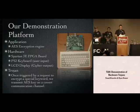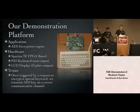Now, once our Trojans are triggered, they will be triggered by the keyboard, though it could be any kind of trigger. You could have a specific text that you enter that activates the Trojan, and then everything thereafter would be leaked via our covert communication channels. So there are 2 different methods by which we could insert the Trojan.